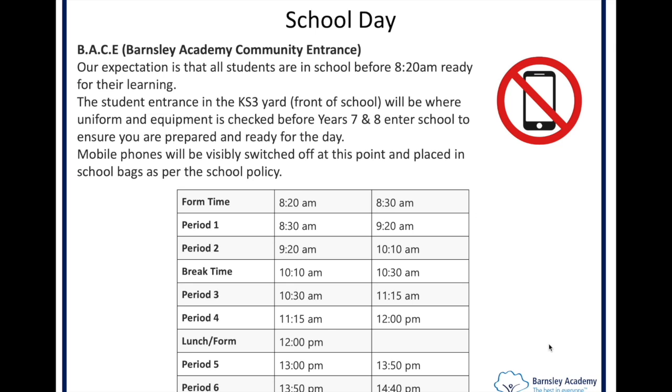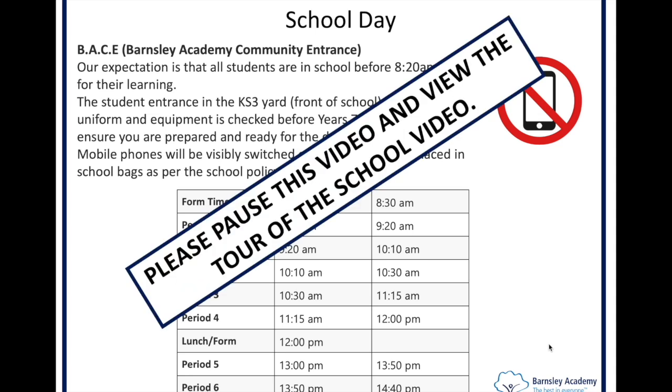Getting around school doesn't take long to get used to. Pause the video now and watch the YouTube video of the school tour to get a feel for the layout of the building and what to expect.